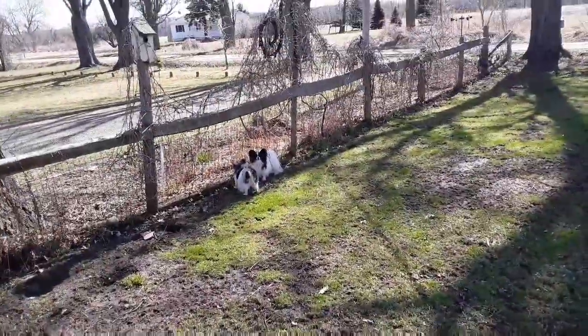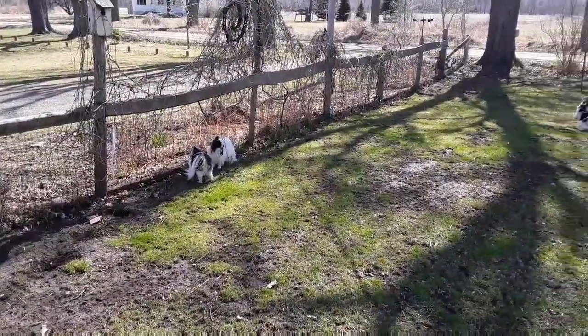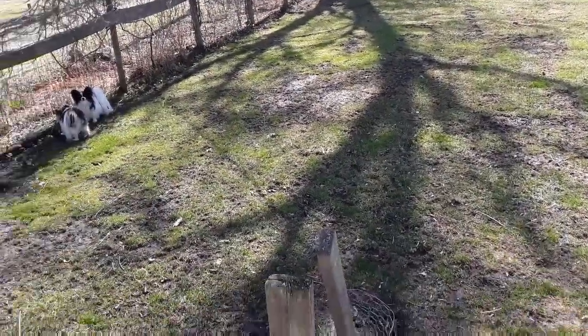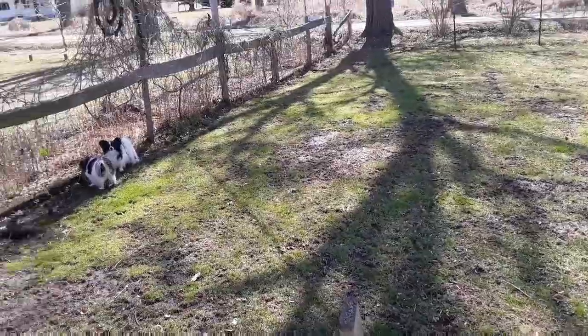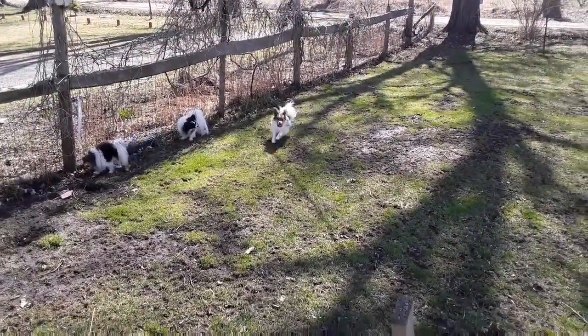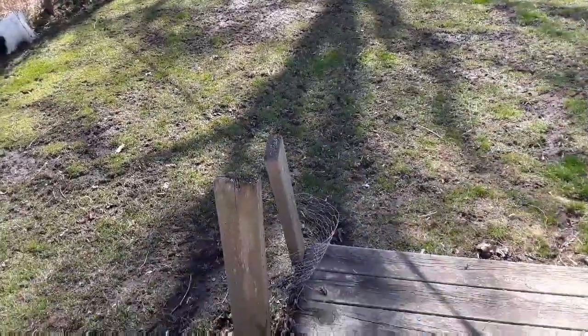You can see the other two, they don't care. They just want to go eat grass. And I hate to say it, but Zoe, my old girl, her favorite spring treat is to dig up worms and eat them, which is so disgusting. But she's 11. She's been doing it since she was a puppy.